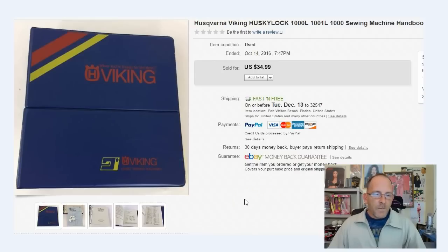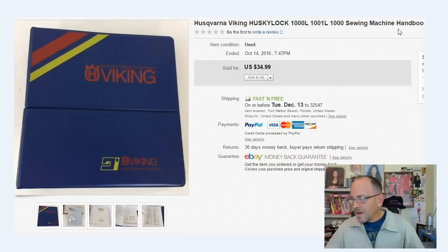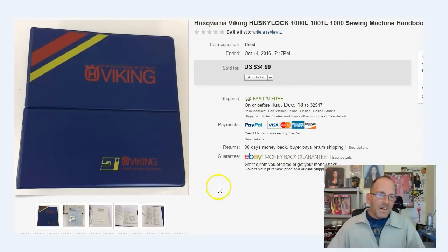This was at the Salvation Army, and I don't go looking through books, but this is what experience does for you. I was just walking past the book section, and I saw the Viking, and I knew, because Kim used to have a Husqvarna Viking sewing machine, and everything about it was expensive. So I saw that, and I'm like, ooh. So I just grabbed it and looked at it. I'm like, yeah, 99 cents. It's a manual for these models, or the handbook, and I got $29.74 out of it. And that's just what experience does. I do not look through books. But I was walking past the books, I saw it, and it caused me to stop and go look.